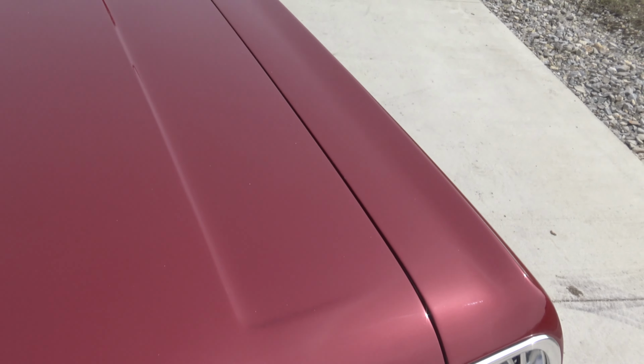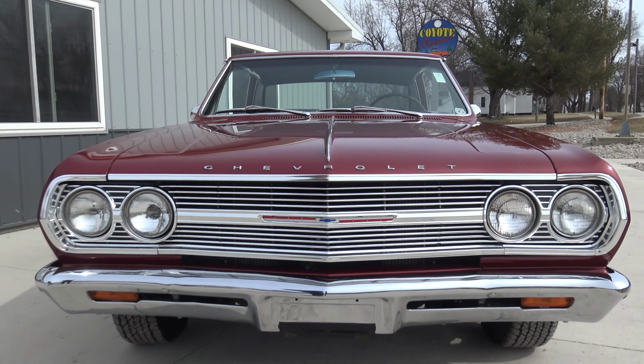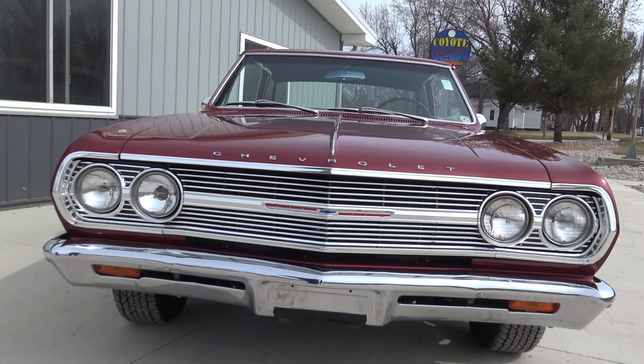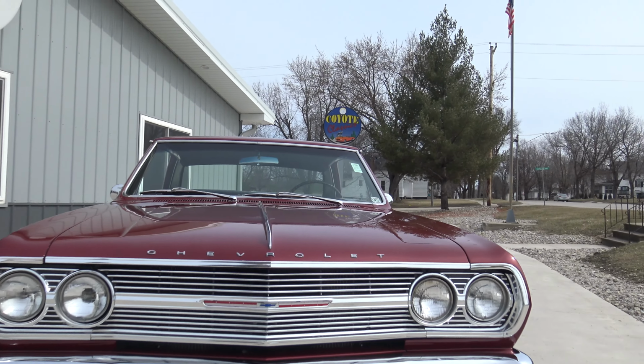It definitely can be seen as a positive that the restoration was done those years ago, because for it to still look like this, they started with a good car and they did quality work. Exactly. I would rather have a 20-year-old restoration than a 1-year-old in a lot of ways, because you know what you're going to get. Yeah, you know what's going to happen.